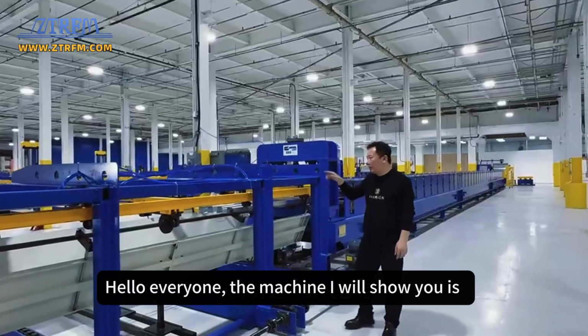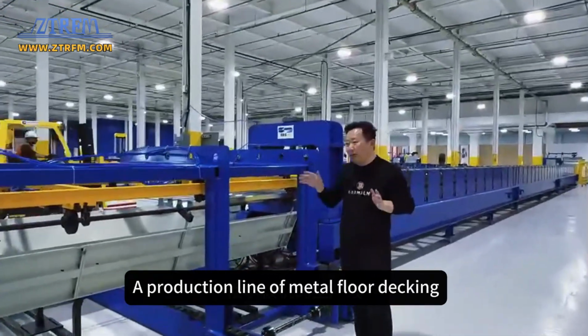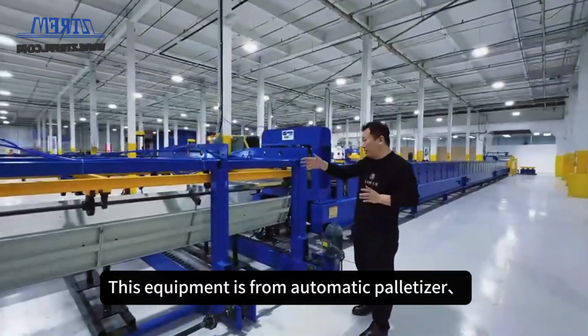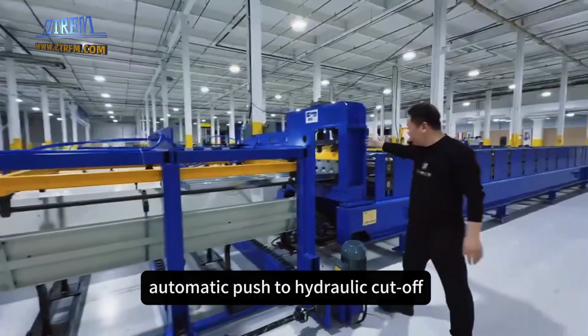Hello everyone, the machine I will show you, we made it for Canadian customers. A production line of metal floor decking. This equipment comes with an automatic palletizer. Automatic push to hydraulic cut off.